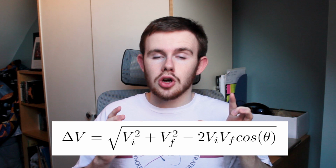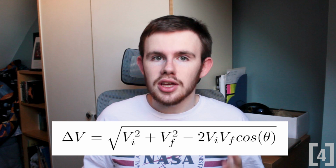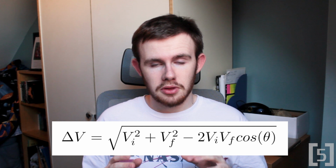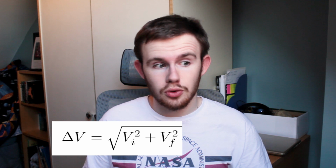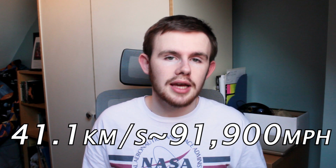Now, Vi is Earth's orbital speed around the Sun, 30 kilometers per second or thereabouts. Vf is Mars's orbital speed around the Sun, so about 24 kilometers per second. And since theta is equal to 90 degrees, that final term just falls away because cos of 90 degrees is 0. So using this equation, the orbital inclination change of our spacecraft needs about 38.4 kilometers per second of delta V. But we're not done yet. We still need to slow down and get into a low Mars orbit. So we need to whack on that 2.7 kilometers per second again. When we do that, we land on a total delta V of 41.1 kilometers per second.